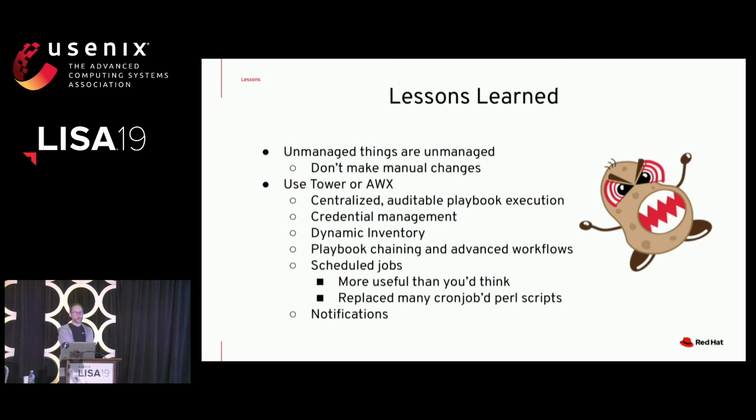Use Tower, use AWX. If you're a RHEL customer, or even if you're not, Tower is very useful. It's supported. It's really powerful. Or use AWX if you want something more upstream that's free. But use one of them nonetheless. This gives you centralized and auditable playbook execution, so you really know who changed what and when and how they did it. It handles credential management for you.